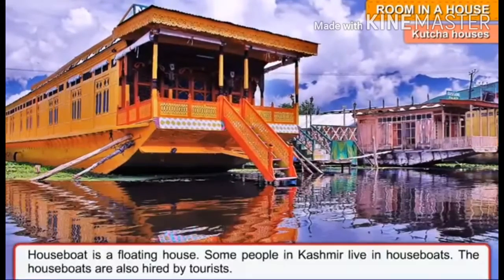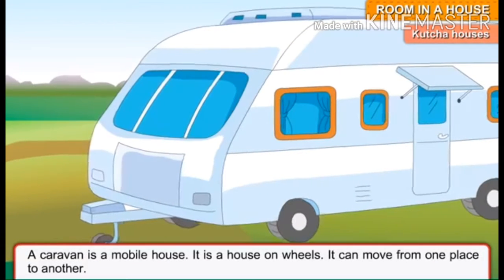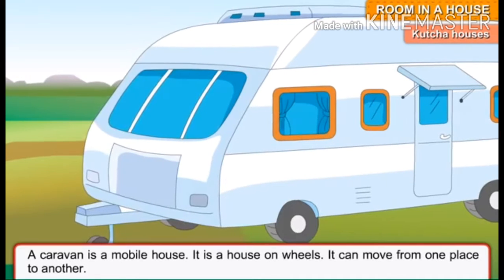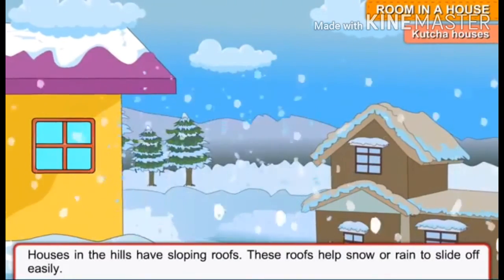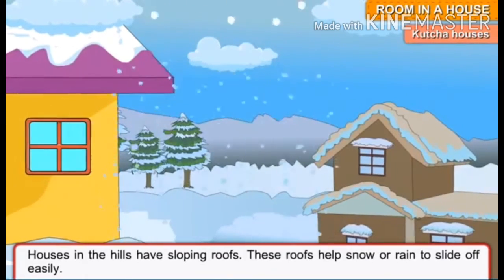Houseboat is a floating house. Some people in Kashmir live in houseboats. The houseboats are also hired by tourists. A caravan is a mobile house. It is a house on wheels. It can move from one place to another. Houses in the hills have sloping roofs. These roofs help snow or rain to slide off easily.